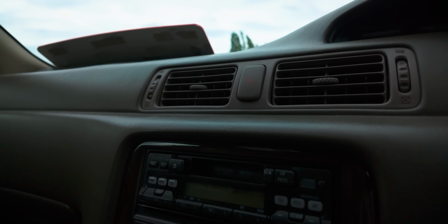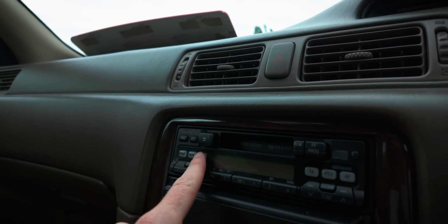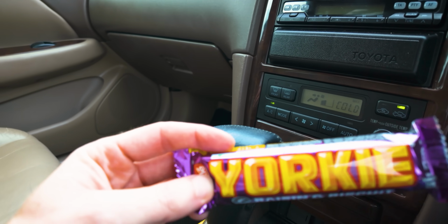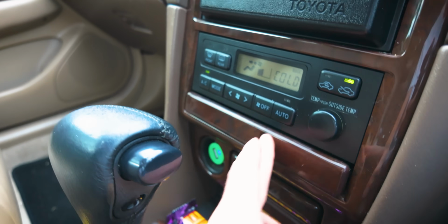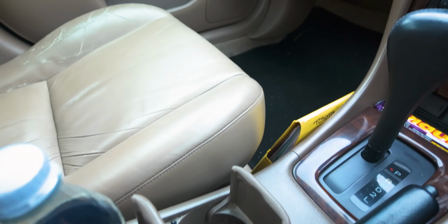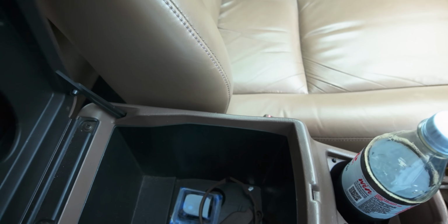So down here we've got a tape deck, a radio cassette, and I think we've also got a CD changer in the boot. We've got a Yorkie down here, which is for my journey home. We've got an ashtray, a little tray there for storage, and not one but two cup holders. Nice centre console here. Straight away I'm just really smitten with this thing. I don't know what it is. The interior is exactly the same as my old Land Cruiser. It's just quite a cool old thing, isn't it?